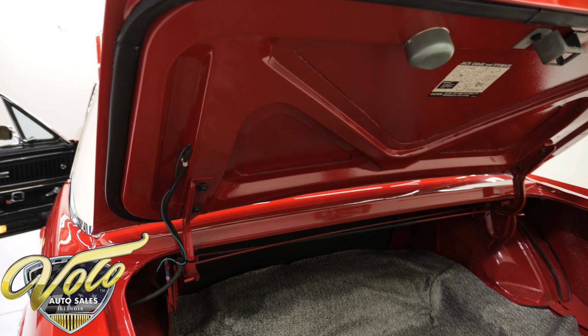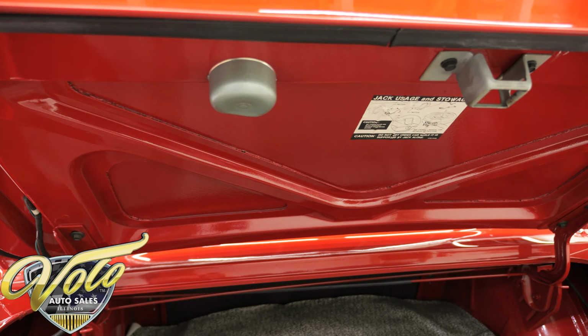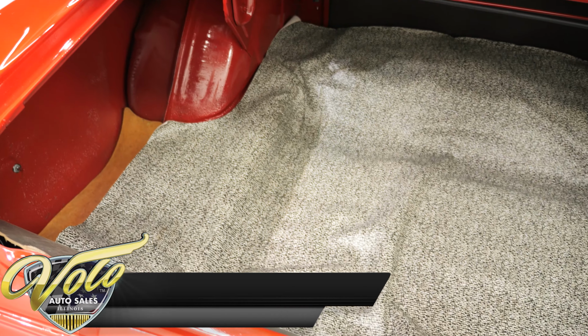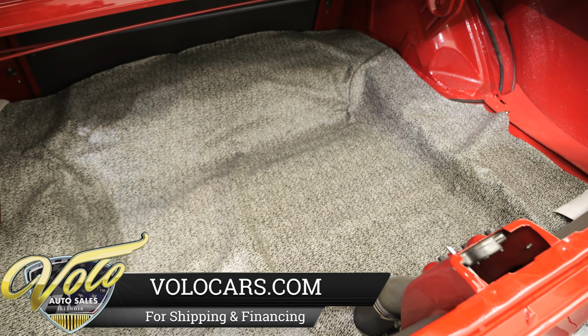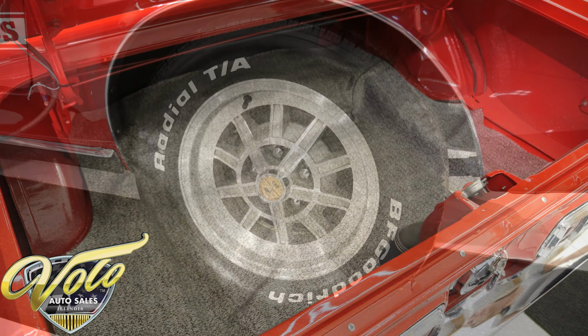Now the bottom side of the trunk lid and jambs are painted a beautiful gloss red. The builder installed a new weather strip, seat divider, trunk mat, decal, and even rubber stoppers. Inside is all clean metal, and the gas tank and filler neck were also replaced. And it is complete with optional trunk light as well inside.